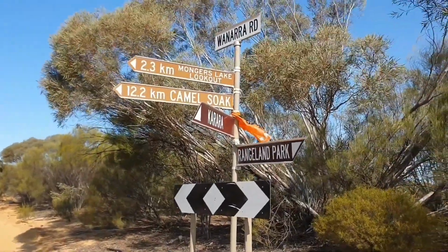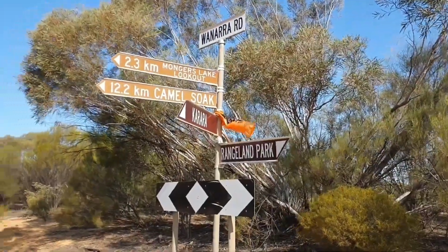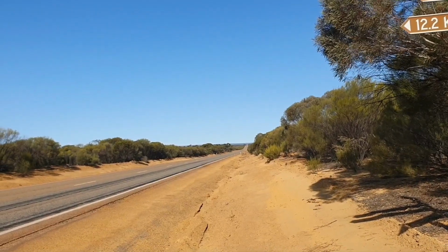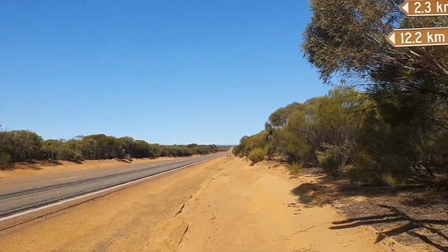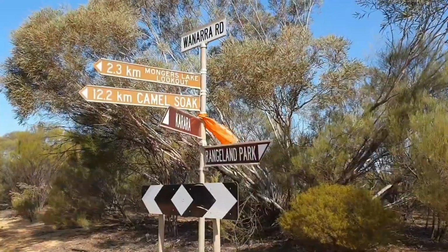This is the turn off to Camel. Interesting, we've had this road all to ourselves. 110 zone, nice sealed road. We turned off at Mount Gibson Mine. You just come around the back a bit and you hop onto this road. So nice to know that we've got 12 k's to Camel, which is where we're going to stay.